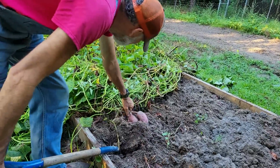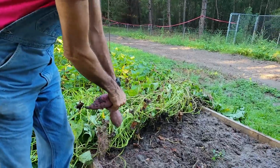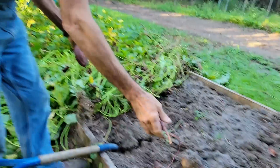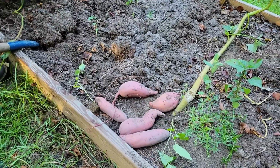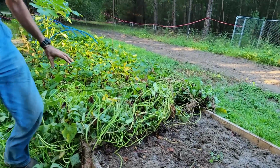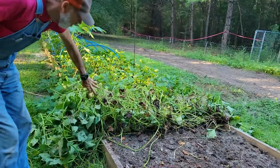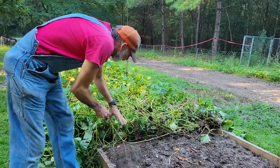Ah, yes. Look at that one. Good size. About being dry, there ain't no dirt on them. None. I mean, that is really good sized potatoes. So, I'm happy with those. I'm satisfied with them. We may not get a lot, but what we're getting is good size. Yeah, they're nice.